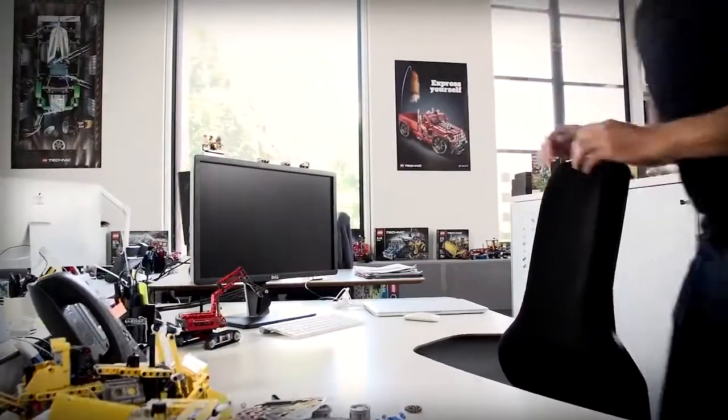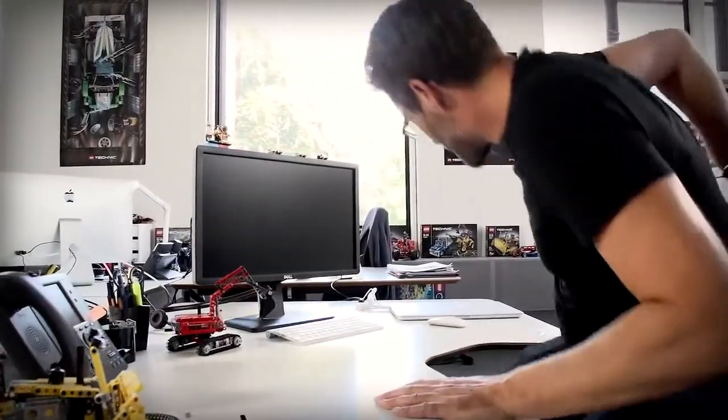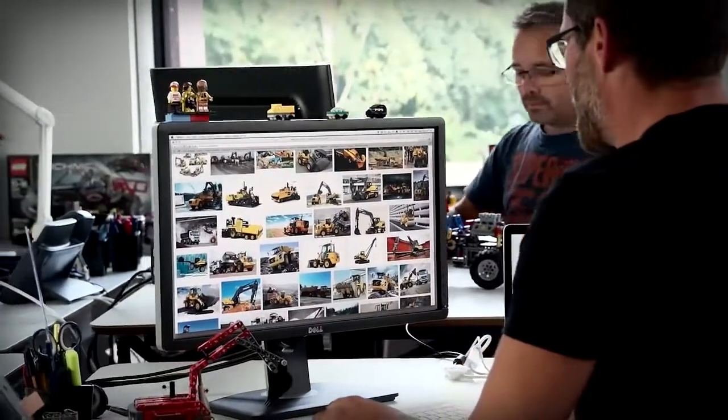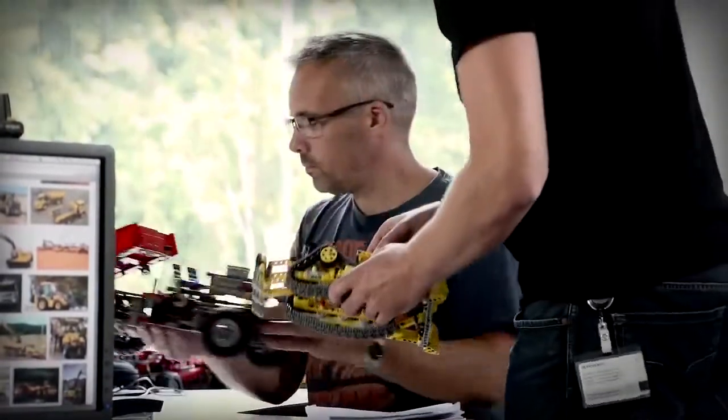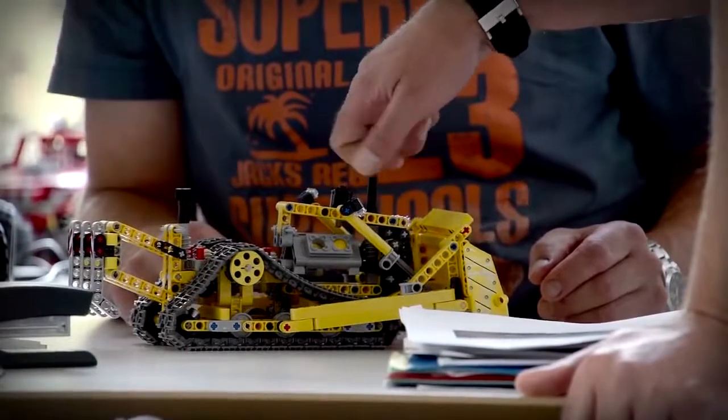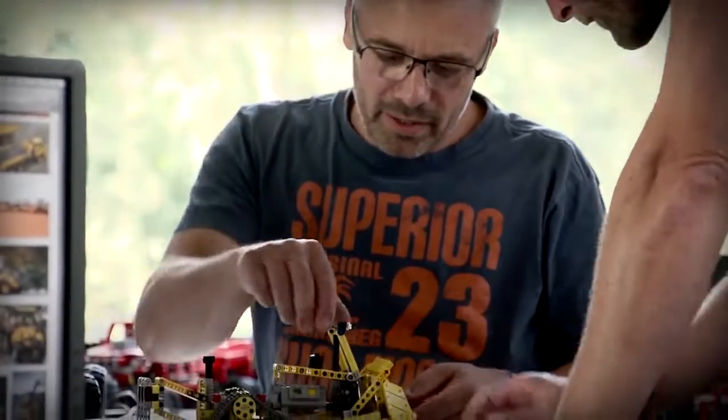Hi, today I'm gonna show you a sneak peek into LEGO Technic, the place where we dream up all those cool models you see out there. Now in LEGO Technic, we are always on the lookout for new exciting vehicles to turn into models. It has to be something with a lot of functions, moving parts, gear wheels, stuff like that, because that's what LEGO Technic is all about.